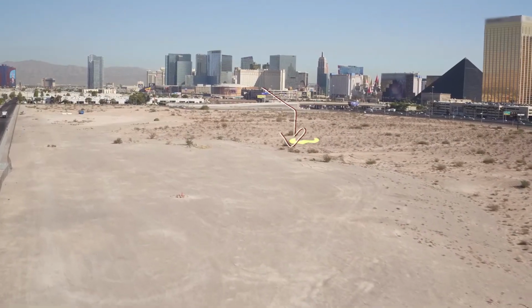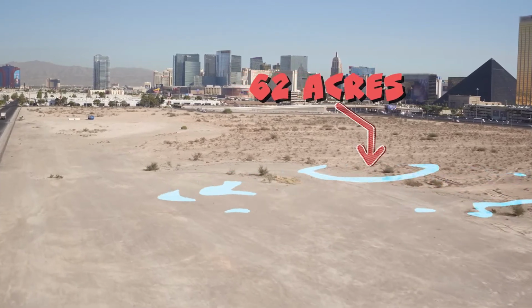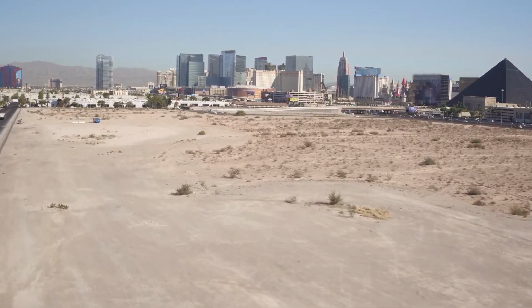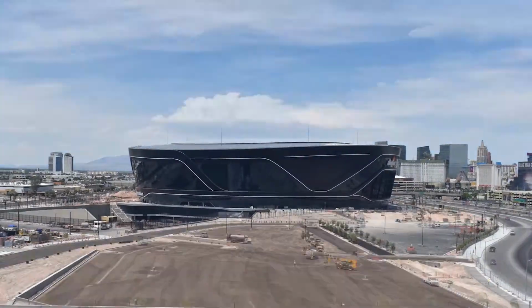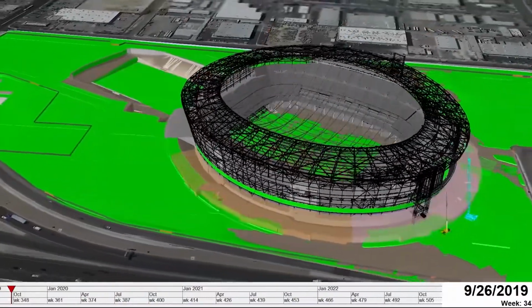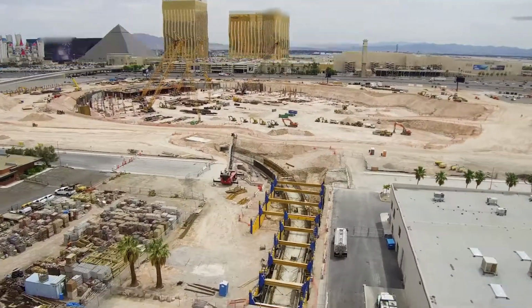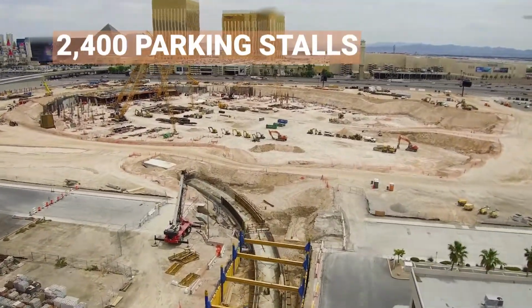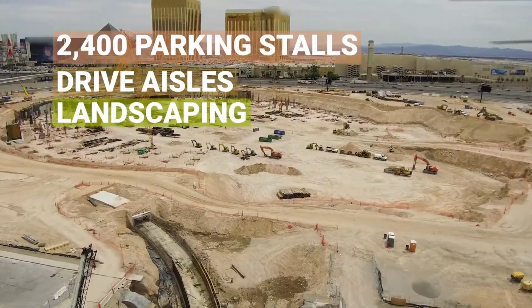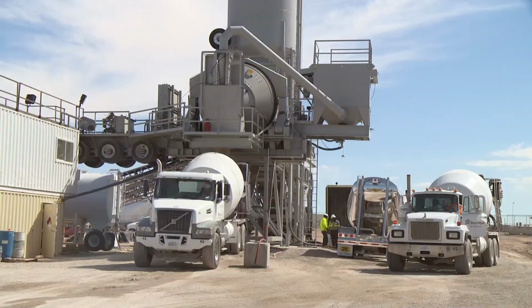Well, we started with a vacant piece of property, 62 acres big. 62 acres sounds like a lot, but you have to fit quite a bit in that. Just the building itself to house 65,000 fans takes up 7 acres. And then you have all this other stuff that needs to fit in the site: 2,400 parking stalls, drive aisles, landscaping, you name it. We had a lot to fit in 62 acres.